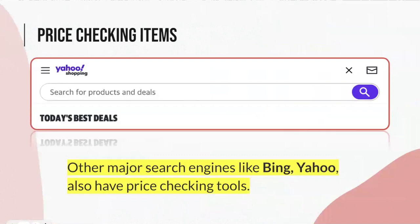Additionally, other major search engines such as Bing and Yahoo also have price checking tools in addition to Google. So you can go to sites such as Yahoo Shopping and then search for the product as well.